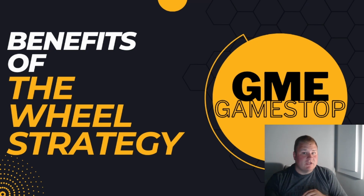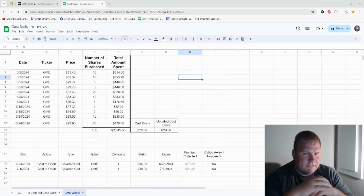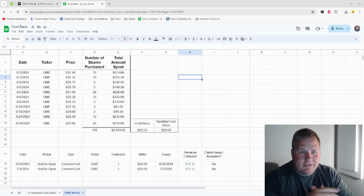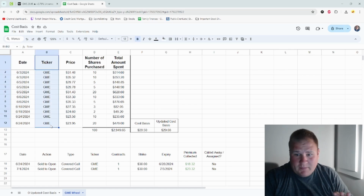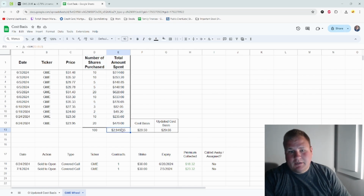Let me show you what I've done so far. You've got a graph here. This is an Excel spreadsheet with pretty much all the information I have for my 100 shares. On the left here, you can see the date that I made purchases, the ticker, which we talked about is GameStop. You can see the price at which I bought them, the number of shares, which equals 100, and the total amount spent, which is this dollar amount right here.